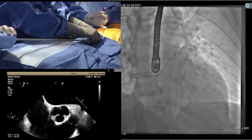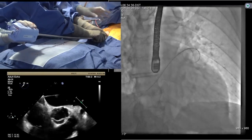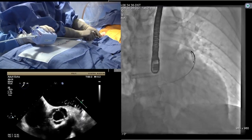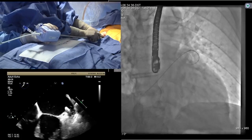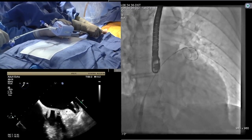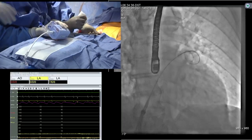It's going. Okay, good. Always there is some resistance, even if you have dilated the groin. Nice smooth movement. Keep going. Oh, wire. Pull the wire a little. Keep the wire in that position. ACT is 276. Yeah, we gave 1,000 already. Okay, now when you are here, go plus. Go back to neutral. That's good. So neutral once in the left atrium.